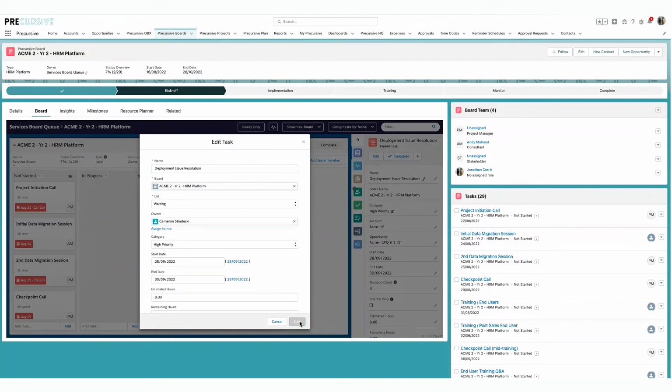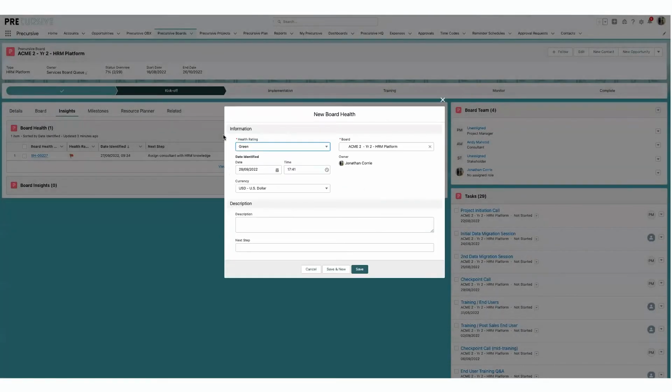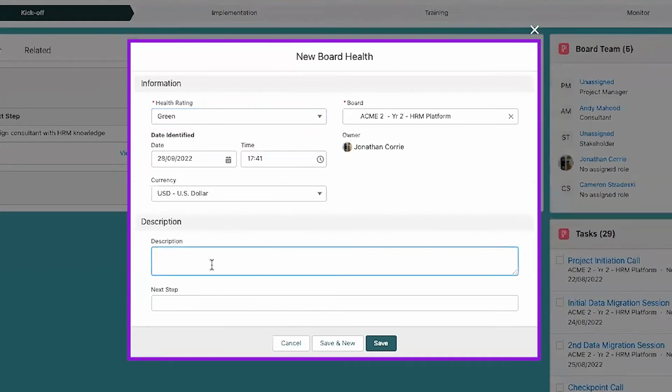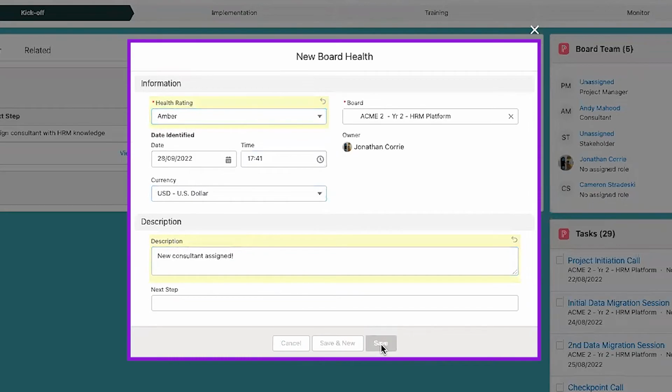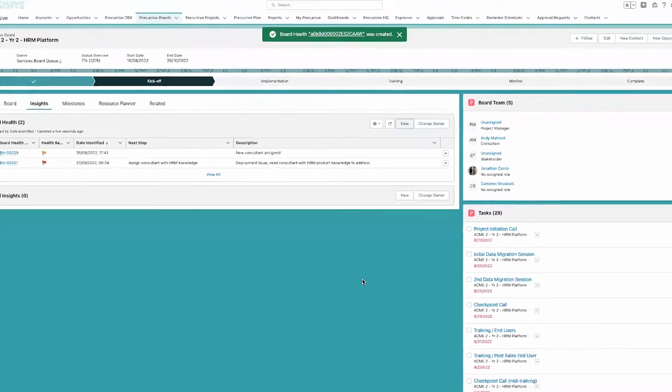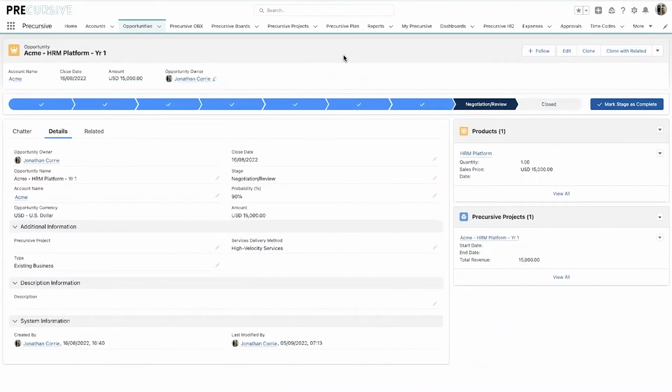By adding Cameron to the task, it not only updates the board, but we can also head back to our insight area and we can let the team know that we've actioned this by saying, new consultant assigned. And if we feel like it's appropriate, we can also change the health rating. Doing that and saving it gives the team an automatic update, and it will show that the health status has been improved. Now let's look at managing package services within Precursive.